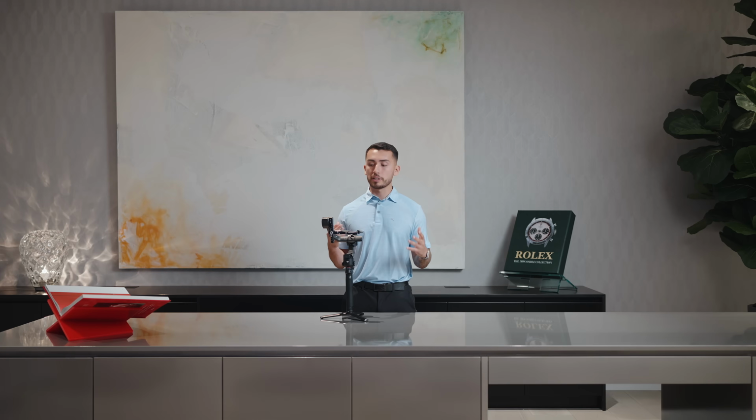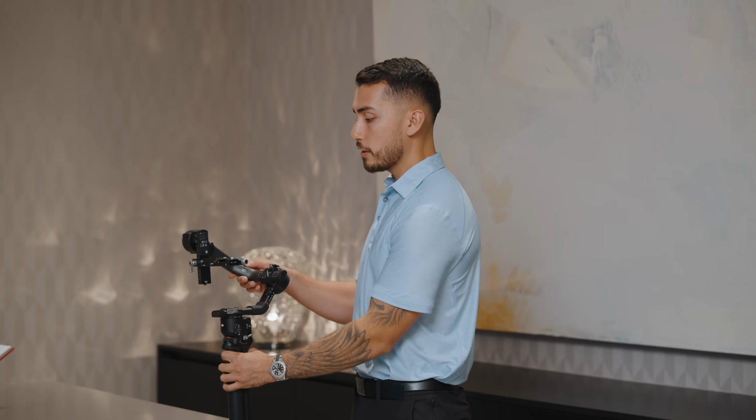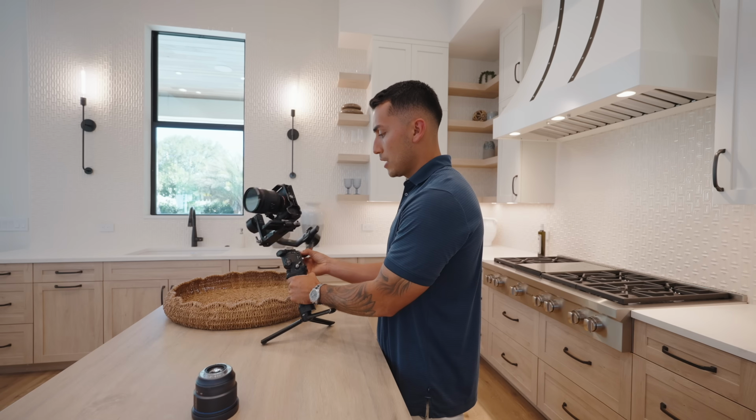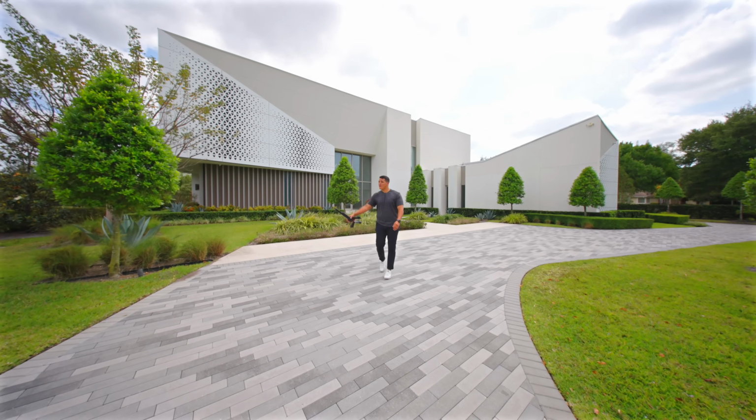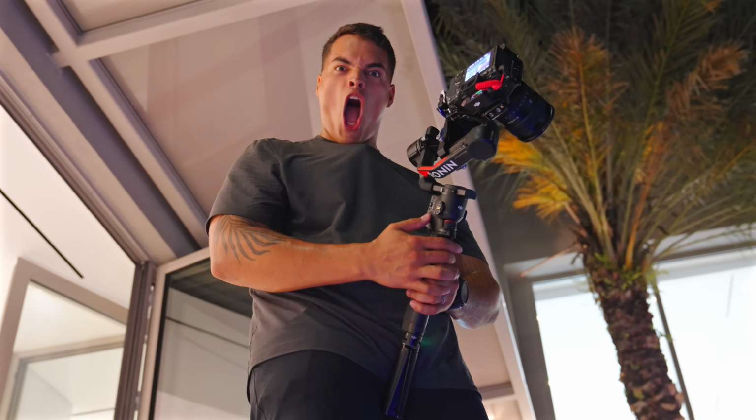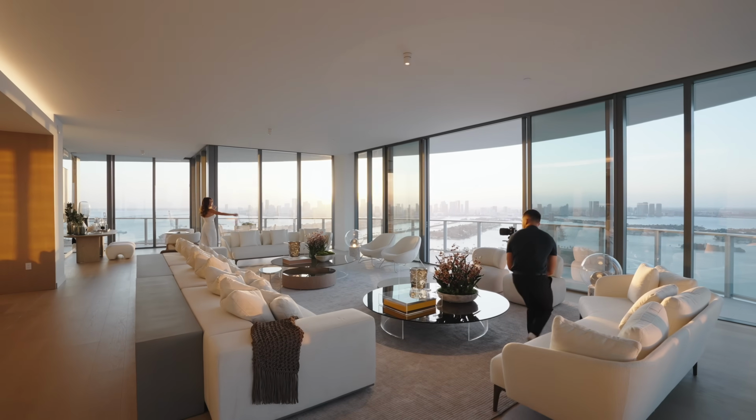Now, stabilization is really important. The gimbals that we like to use are the RS4 Pro or the RS3 Pro. They're both incredible gimbals. Here's one thing I will say about these gimbals, is the build quality is not that great. You're not gonna always put it back in a case, and I know that some of you guys are guilty of this. You're gonna put the gimbal away like this, and you're just gonna put it in the back of your car. Now, it can handle that, but it can't handle that forever. You're going to need to buy a new one eventually.